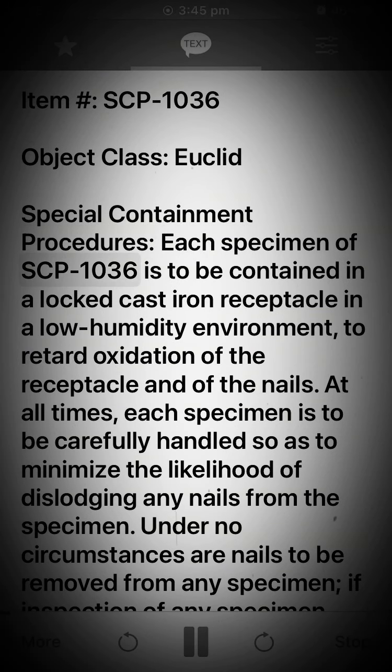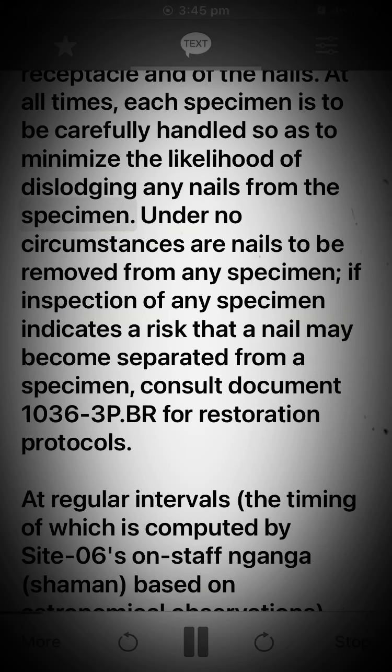Each specimen of SCP-1036 is to be contained in a locked cast iron receptacle in a low humidity environment, to retard oxidation of the receptacle and of the nails. At all times, each specimen is to be carefully handled so as to minimize the likelihood of dislodging any nails from the specimen. Under no circumstances are nails to be removed from any specimen.